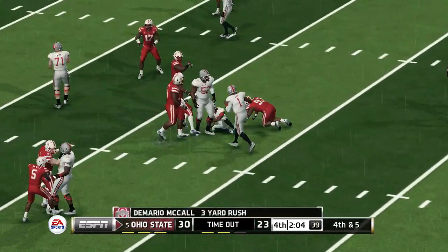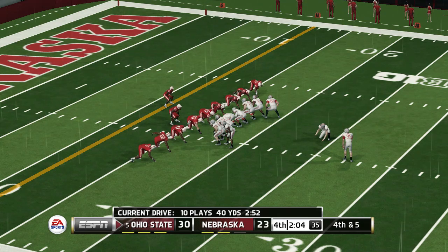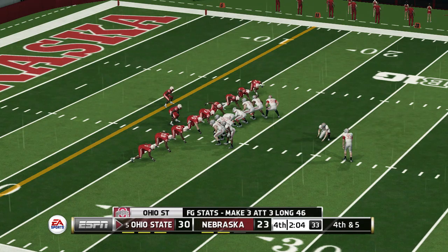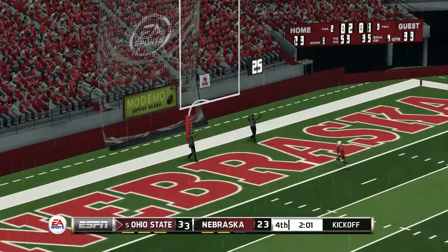Tackle made at the 17-yard line. They're going to come up short here on this 3rd down. The defensive line did a great job of getting some penetration, and the overall defensive effort was big there to set up this 4th down. The kick is up, and it splits the uprights.